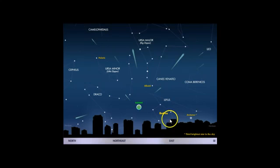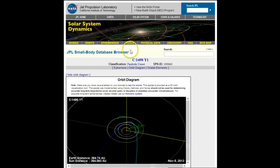Now, this year, if you see the green dot in the center, that's where the center of the Quadrantids will be coming from. Again, it's going to peak in January, north by northeast. You see that northeast by east, guys? Now, this is the 1490 comet. It doesn't really exist.